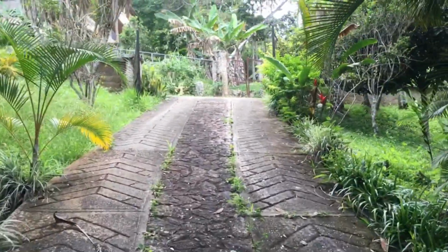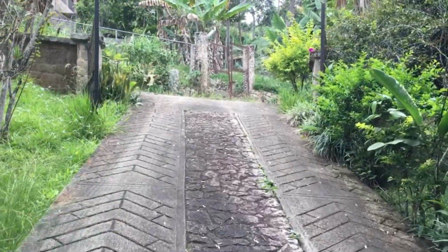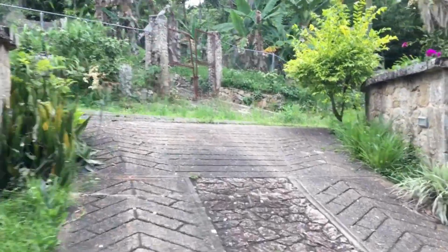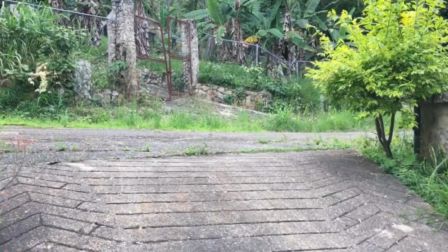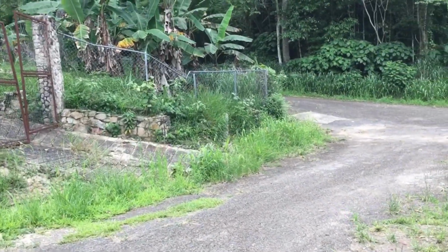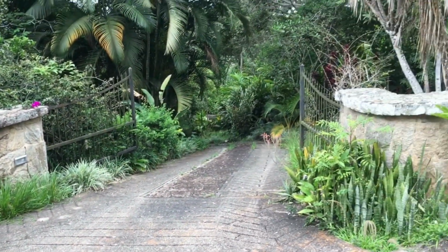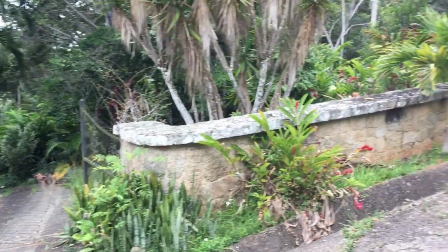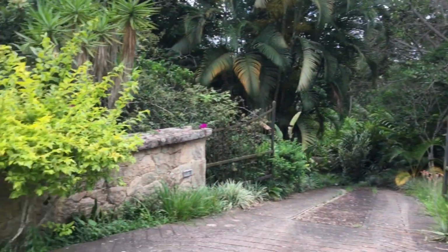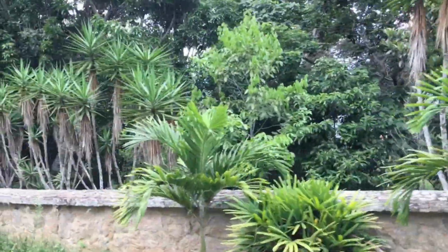I bet you I'm at a 30-degree angle walking up this. Like I said, it's below first gear, second gear coming up this. It's a crazy drive. It's 2.5 kilometers up the mountain, a 500 meter increase in elevation. It's crazy. So that's the neighbor there. It's freaking beautiful up here.